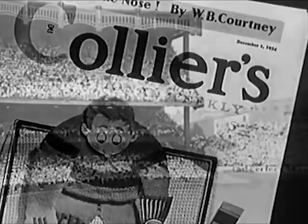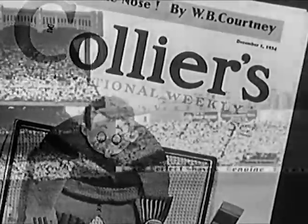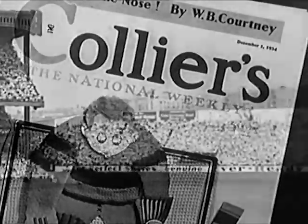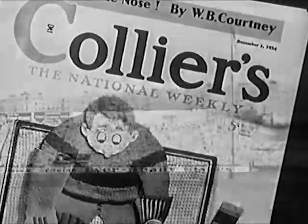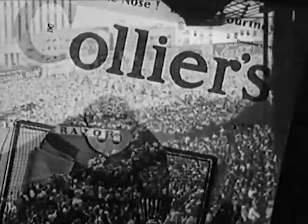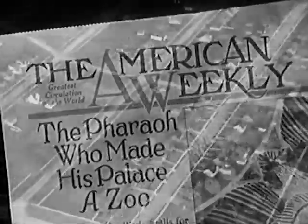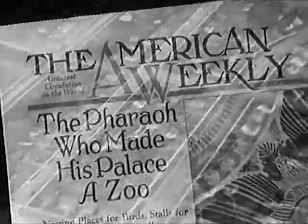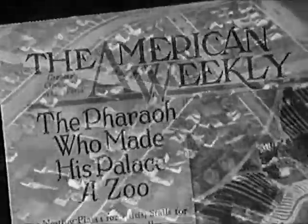Here is the Yankee Stadium, crowded with 80,000 people. Multiply that crowd by 125, and you have 10 million, the number of readers reached each week by Collier's alone. In Collier's, there will be 21 pages of Pontiac advertising. But if you think that the Post and Collier's will take Pontiac advertising into a lot of homes, well, you ain't seen nothing yet. The American Weekly, the publication that goes into more homes than any other magazine or newspaper printed on Earth.